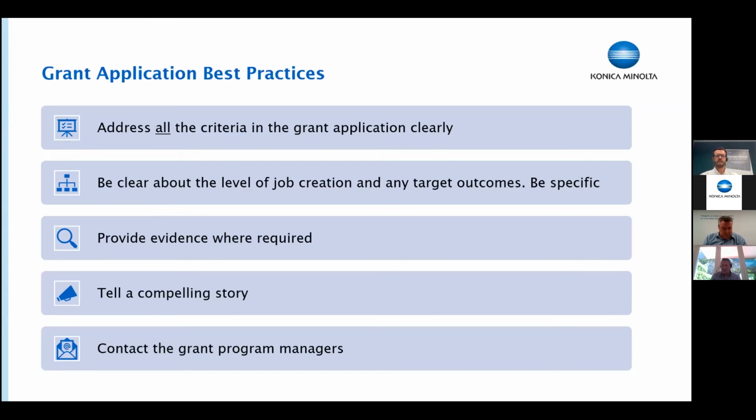Another trick is to contact the grant program managers where you can, if they're listed online. That's a really handy trick because sometimes you can bounce your project off the grant program manager or assessor, and they can give you some instantaneous feedback on whether your grant application or whether your project has legs. And it also puts you on their radar. I've actually had grants where we haven't answered all the criteria in the grant application, and we've had a grant program manager contact us and say, "Hey, you haven't answered this question properly. Please resubmit it." And that wouldn't have happened if we didn't try and form a relationship with the grant program manager.